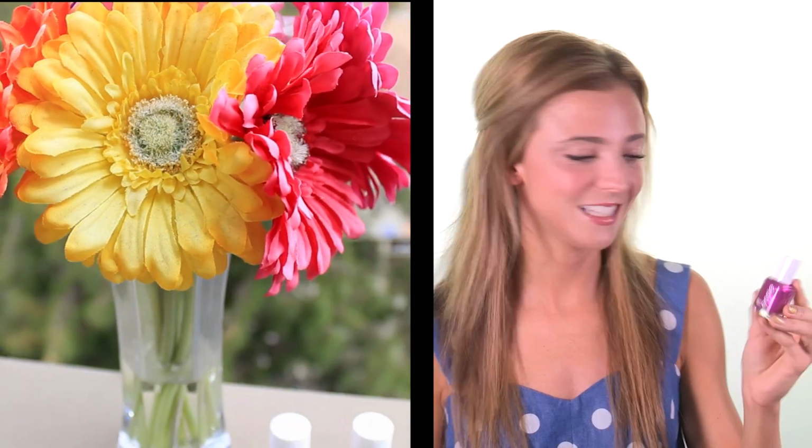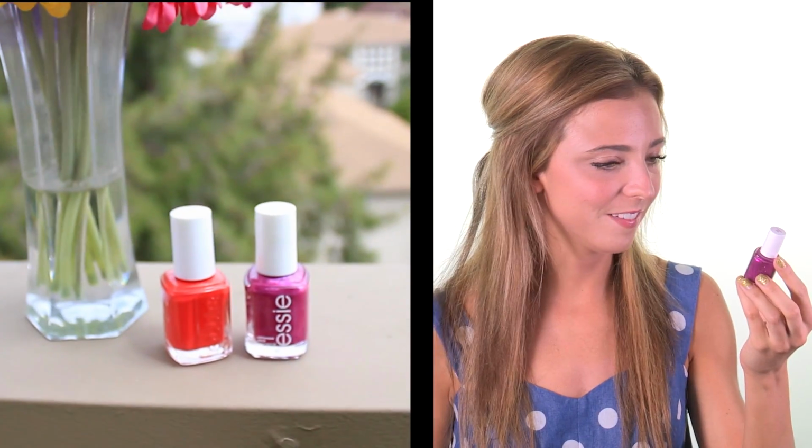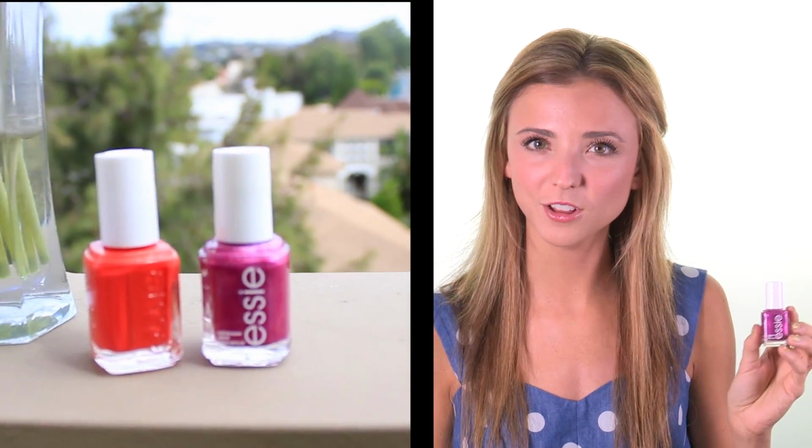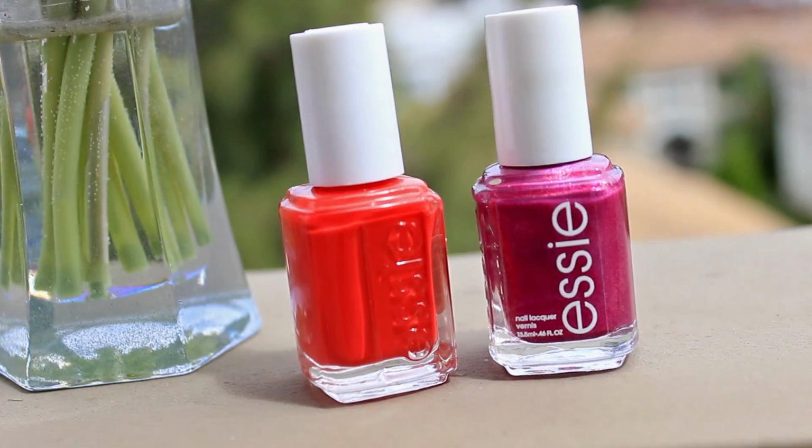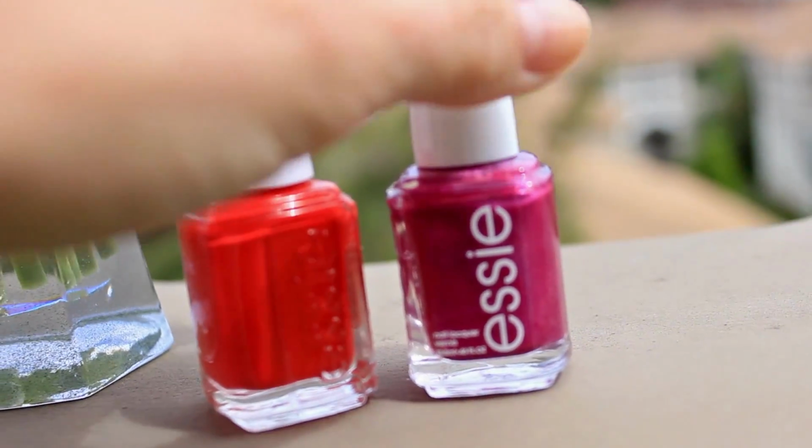On to my favorite nail polishes for this month. I have been rocking this magenta shimmery color by Essie, and it's just kind of like a Barbie purple color, but it's really pretty because it's got a really nice shimmer, and the color is called Jamaica Me Crazy. American Eagle came out with a shirt that had Jamaica Me Crazy written across the top of it, and I think like every single girl at my school went and bought it. That has nothing to do with my nail polish that I've been loving this month.